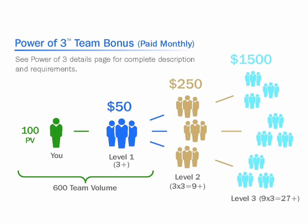The first requirement is you have a 100 PV LRP order at least. The second requirement is that you have 3 people on your first level. Do they have to be on your first level? Yes. Who have a minimum order of 100 PV on LRP. That's the second requirement. And the third requirement is that you plus everybody on your first level, so everybody together between you and everybody on your first level, add up to at least 600 PV. Those are the 3 requirements. If you fill those 3 requirements, you get the $50 bonus.